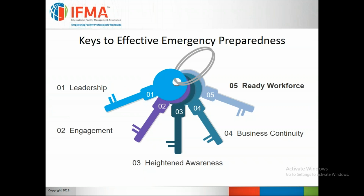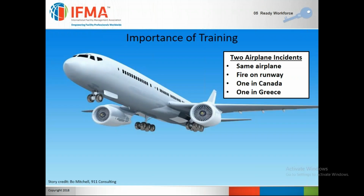And then the last key part here is what I mentioned earlier, your ready workforce, right? You need to make sure that they know what to do, because there's only so much that common sense is going to do for you. And this is a really good example right here, showing the importance of training. There were 2 airplanes, the same type of airplane. There was a fire on the runway in each case. One happened in Canada and one happened in Greece.